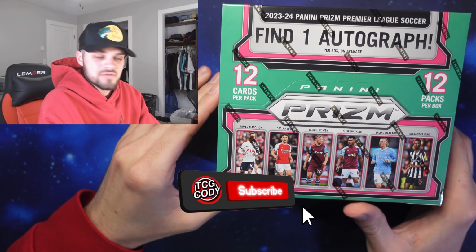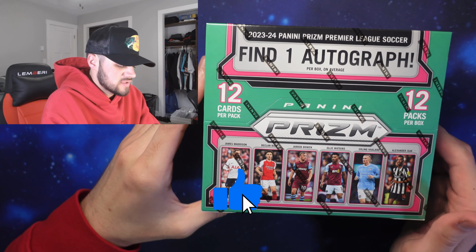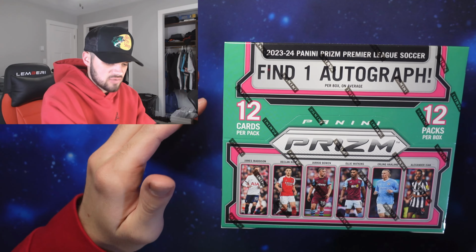Okay, so we have the Panini Prizm Premier League Soccer Hobby Box. There's 12 cards per pack, and there's 12 packs per box. This is the first time I've ever opened a soccer product.